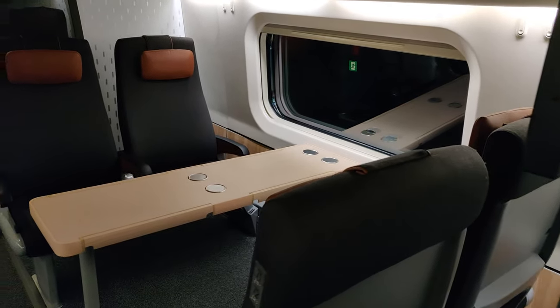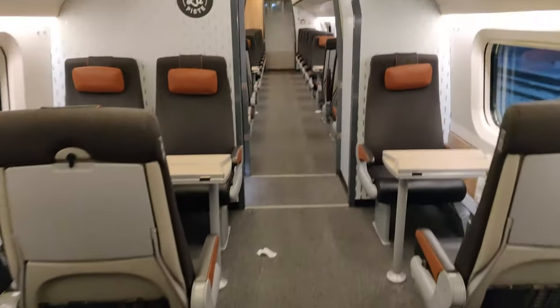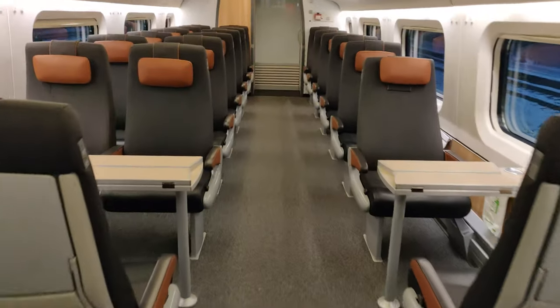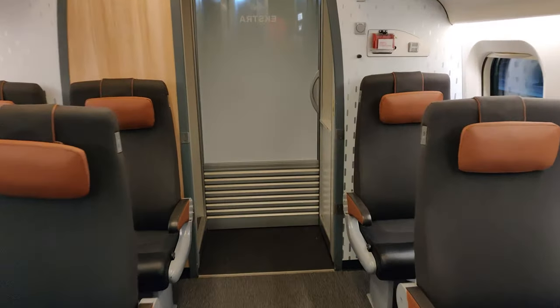Let's go and take a look at the rest of the train. Extra class is located at either the very end or the very front of the train, depending on the travel direction. To the left is where the self-service drink station is located. I'm yet to travel in extra class, but maybe on another journey.